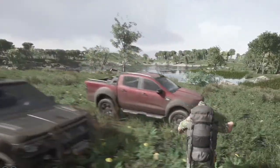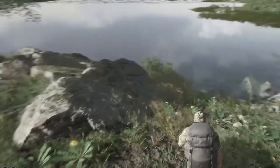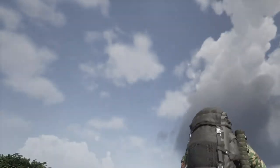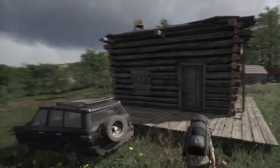0.5 is looking nice. Not too sure about some of the lakes, though. The watercolour seems a bit odd to me, some of them. The sky looks nice, though, with the new lighting and the storms as well.